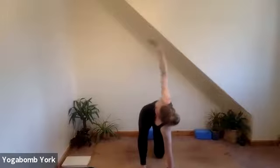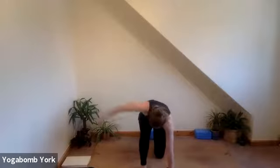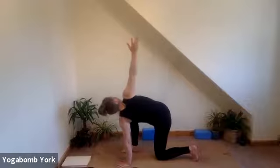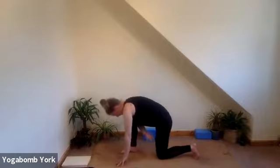And then inhale, sweep the right arm up. Exhale it underneath. Inhale, sweep the right arm up. Exhale, sweep it underneath.